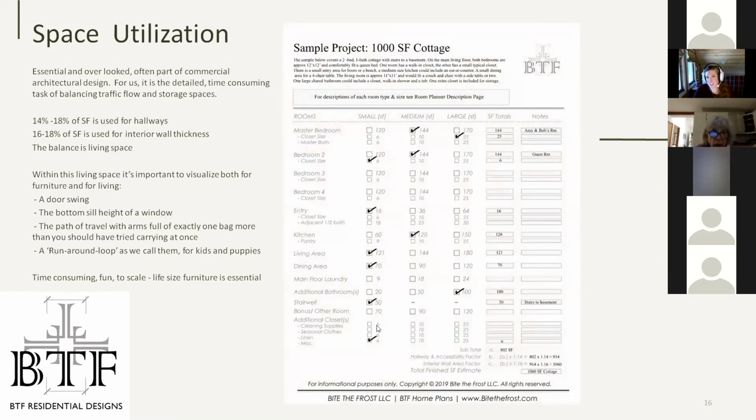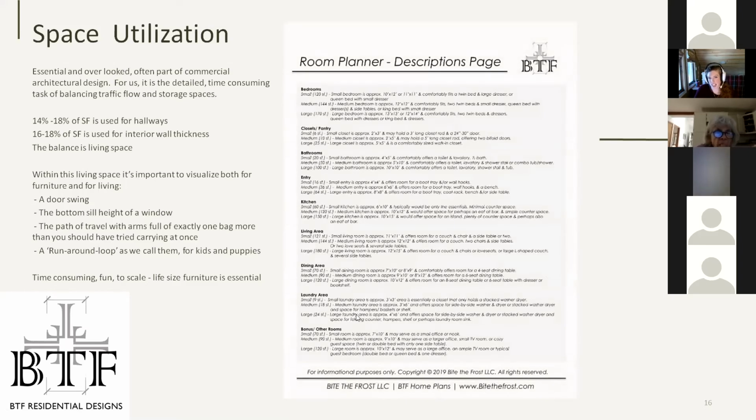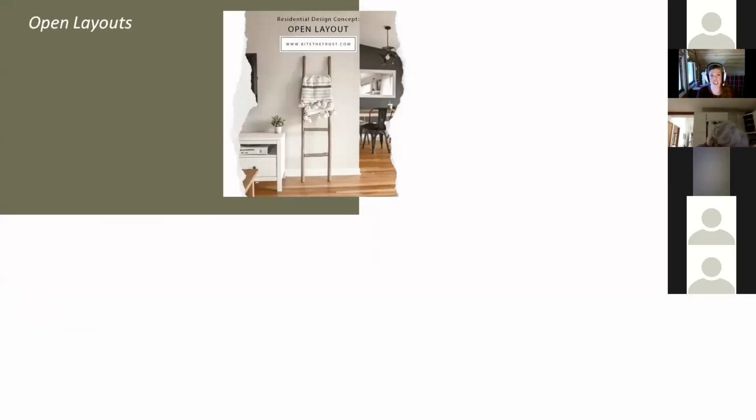Within the download, there's a little sample. This is a 1,000 square foot cottage sample, and it ended up being 1,060 square feet. And then we have a third sheet which describes exactly what you can fit if you're checking the small bedroom. In a small bedroom you can fit a twin bed and a large dresser, for instance. If you want a queen bed, you might want to go with the medium bedroom, things like that. This is a free download that I can send the link for at the end. So that's space utilization, one of our favorites.